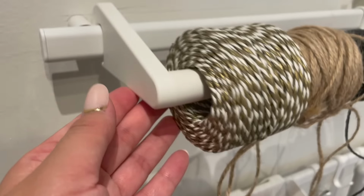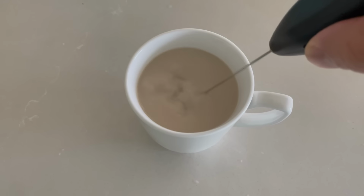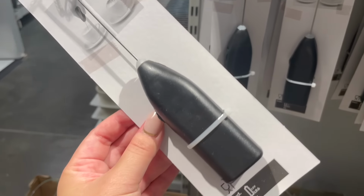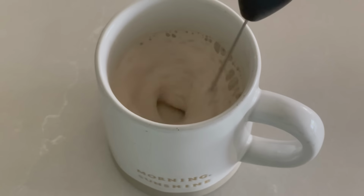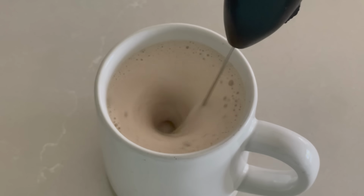This milk frother for $3 is one of our favorite IKEA finds. It's so affordable and it just works. I use it to froth my coffees in the morning and it takes just 15 seconds. It whips my coffee to perfection. You can use this also to whip eggs and other items. It's so easy to use, it's a great price. It helps me save money and keeps me out of the coffee shop.